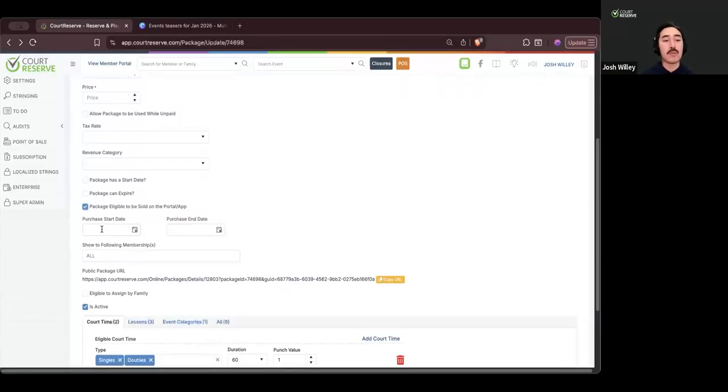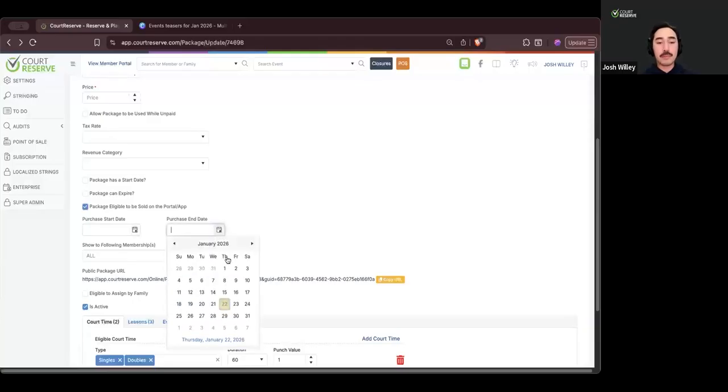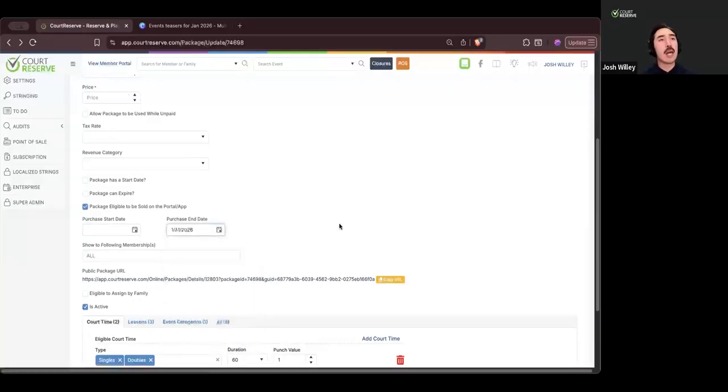And really the purpose for the purchase start date and end date is for the organization to optionally choose the date range that this package should be visible on the member portal for a player to purchase. So maybe we're going to offer this package for a short period of time, and we don't want to have to worry about, at the end of January, going into this package and manually unchecking the package eligible to be sold on the portal/app checkbox.